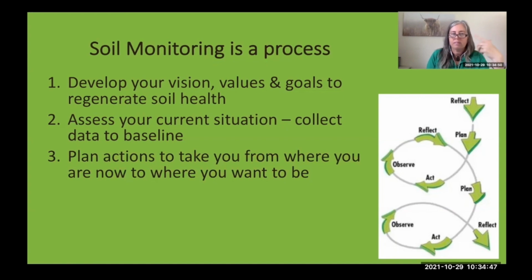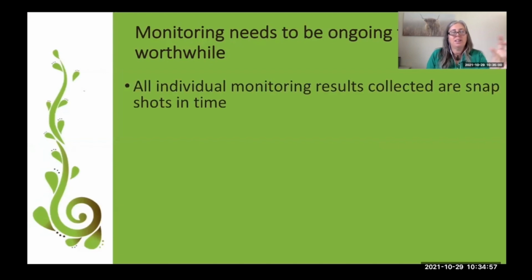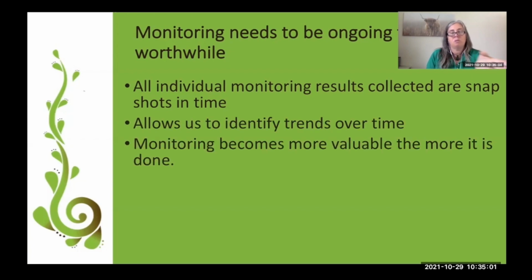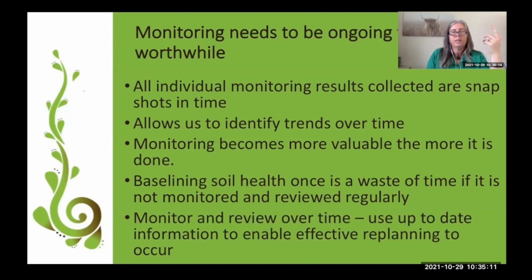And it's a process, you know. Basically, keep going. One snapshot in time is not going to tell you which direction your system's going. So we want to know the trend. Are you going forward or backward? And the more you monitor, the better it gets, the more valuable it gets. You know which direction you're going in. I really believe if we measure once, we are wasting our time if we don't come back and do it again. But keep going, keep looking at it.